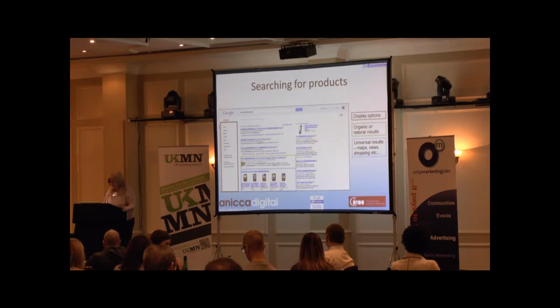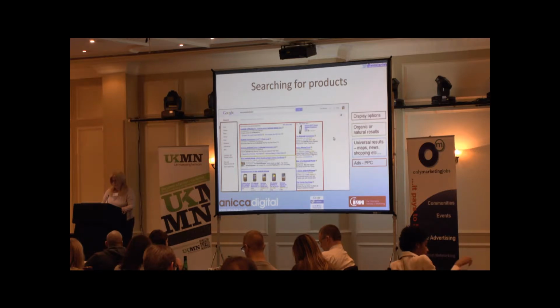Why are they doing this? The reason is that they've introduced a whole load of features through AdWords, and they basically want you to pay for that advertising. You can see in the top right here what's called a product listing ad, and I'll explain those in a little more detail in a second.